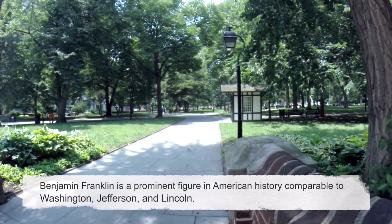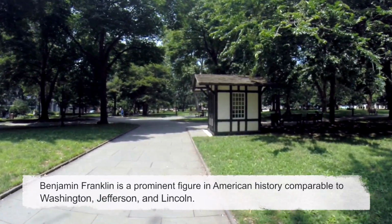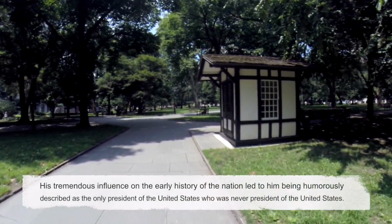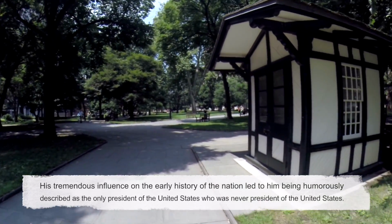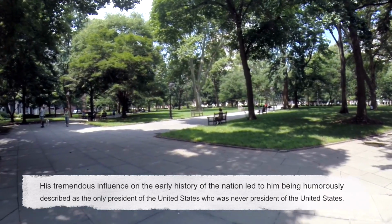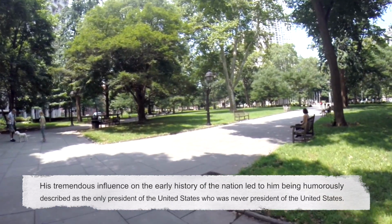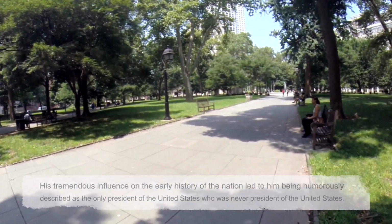Benjamin Franklin is a prominent figure in American history, comparable to Washington, Jefferson, and Lincoln. His tremendous influence on the early history of the nation led to him being humorously described as the only president of the United States who was never President of the United States.